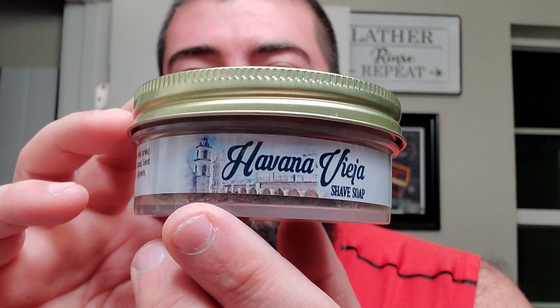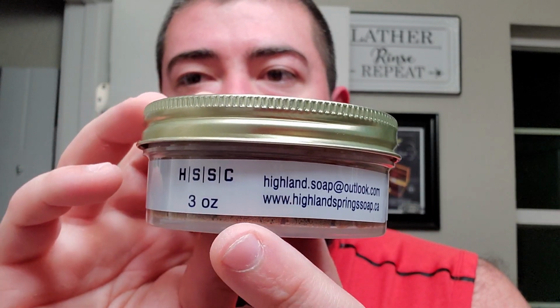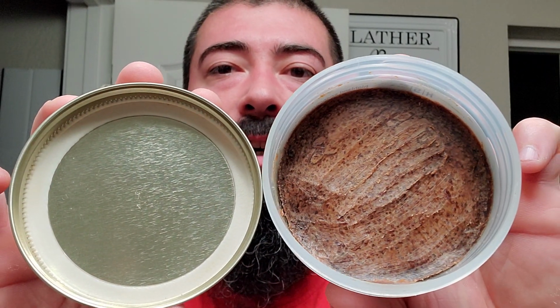And nice side label. So this is actually a plastic tub with a tin lid, another 3-ounce tub, perfect size in my opinion. I'll give you a look. It's a darker soap, and this one is kind of like a sweet tobacco scent. Very, very nice scent. And I don't know why I went to smell it with the lid on, but that's the sort of jank you can expect during this video.